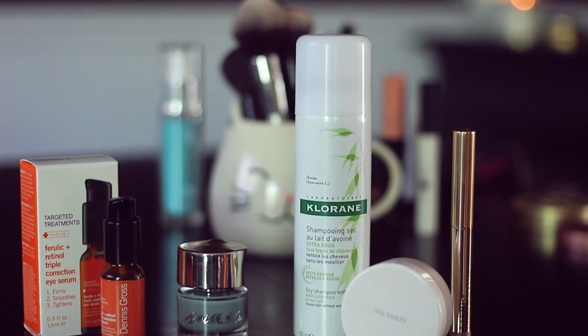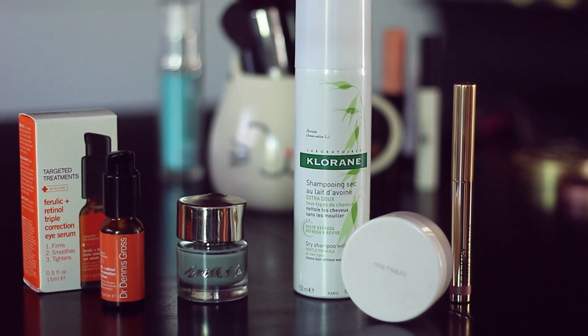I really took my time because I wanted to choose some products I knew I already loved, as well as some things on my wish list. I also tried to get a good mix. So I have a skincare item, some makeup, a nail polish, and a dry shampoo. I'm gonna quickly run through the products that were sent to me and then we'll get back to the makeup.